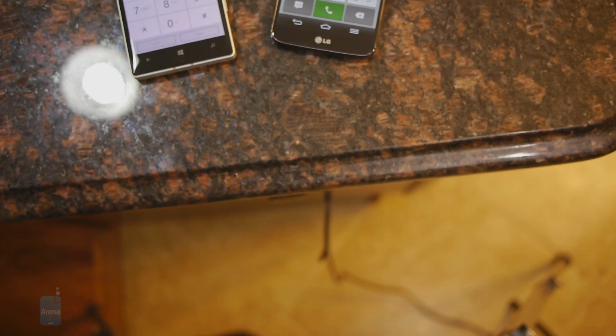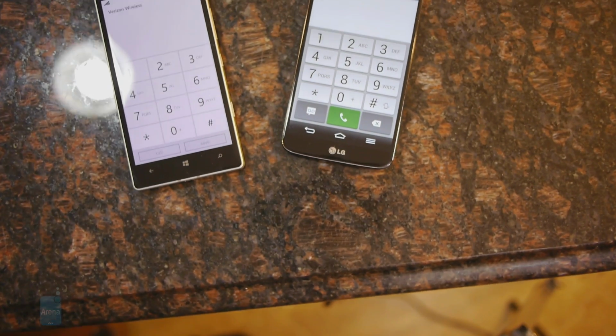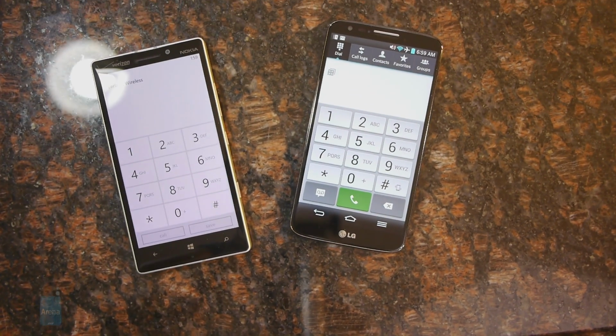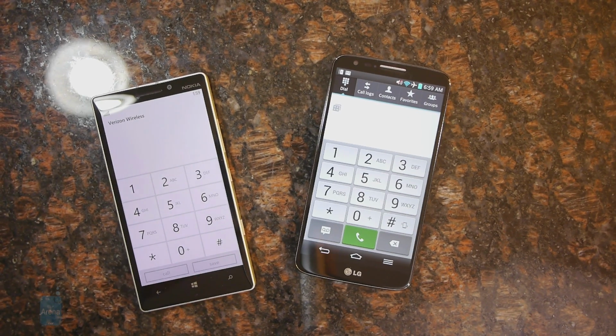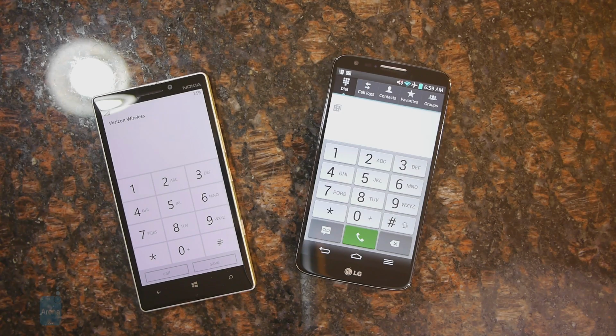It's without question the Lumia Icon that gives us the better calling quality performance. Now, voices on both ends of the line are clear, distinctive, and noise-free, which is of course what you kind of expect when you make phone calls.